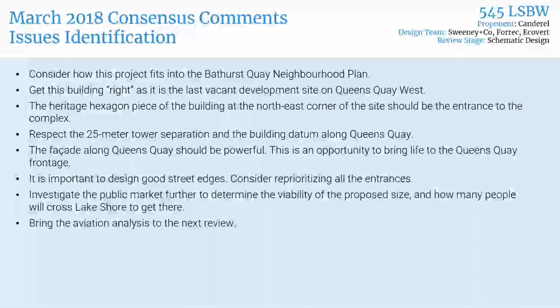And here we have a recap of the issues and comments from the original rezoning application presentation to the panel in 2018. Some of your comments included: consider how this project fits into the Bathurst Quay neighborhood plan; get this building right, as it's the last vacant development site on Queens Quay West; the heritage hexagon piece of the building at the northeast corner should be the entrance to the complex; respect the 25-meter tower separation and the building datum along Queens Quay West; the facade along Queens Quay should be powerful; this is an opportunity to bring life to the Queens Quay frontage.